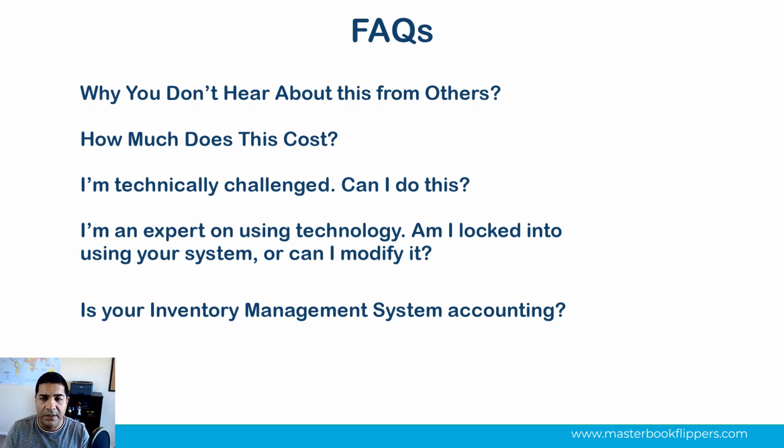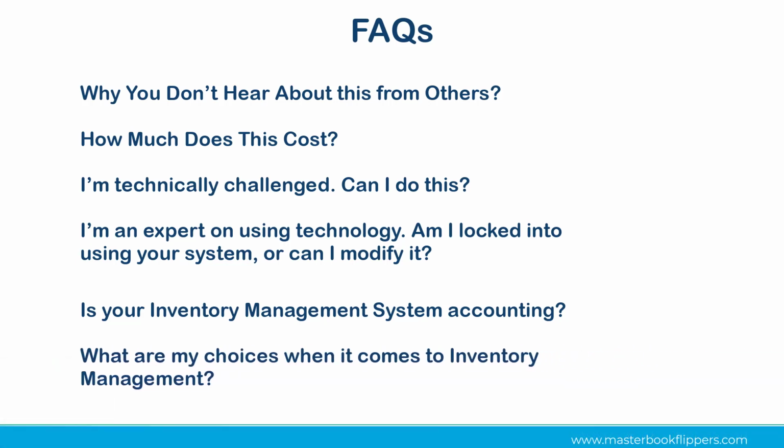All right, the thing about those systems, of course, is they're usually not a one-time fee. It's something you're going to have to pay month in and month out. All right, that leads me to my last one: what are your choices when it comes to inventory management? First, you can use our system. Two, you can create your own inventory management system, right? And some of my customers already had that coming in.